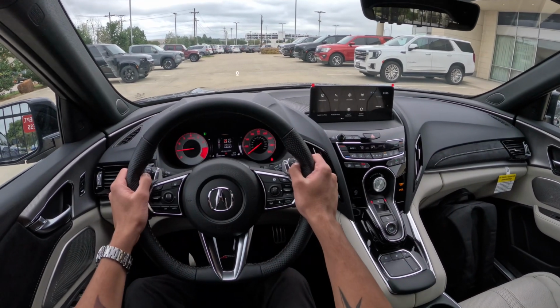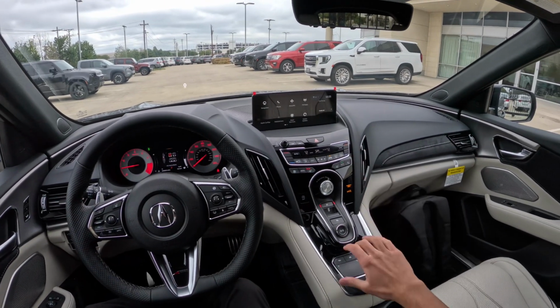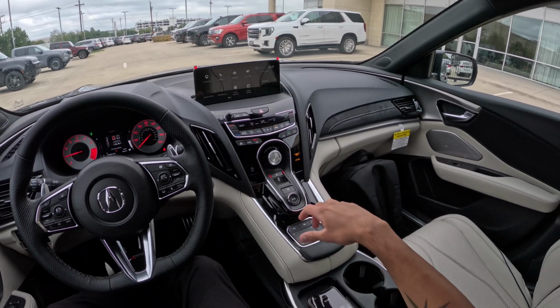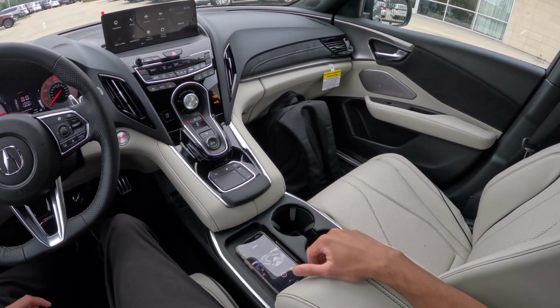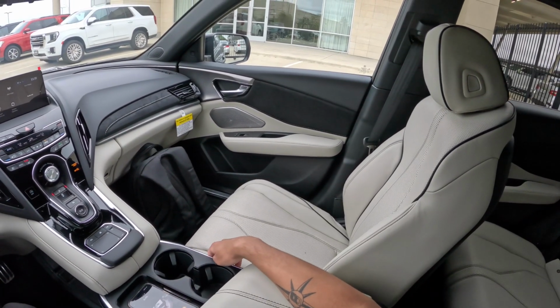You have a flat bottom steering wheel. As you can see, nice perforated leather, same gauge cluster as before. Now Apple CarPlay is full screen, wireless Apple CarPlay and Android Auto, of course. You have your wireless charging tray up here, as opposed to being down there. The center console has been redesigned with bigger cup holders. There's no more suede now in the A-Spec Advance.